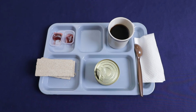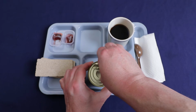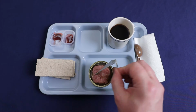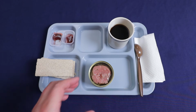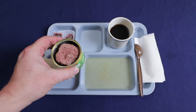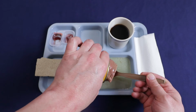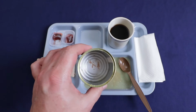Okay, we have our beef in natural juices. It's still pretty darn hot. See if we can get this open without burning myself. Yeah, like I said, I did heat it up. You can see how much grease is in there. That's okay. Like they say, fat is flavor.